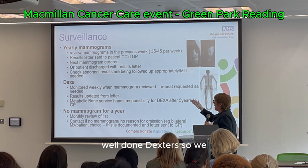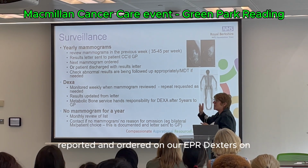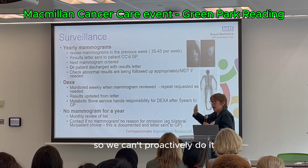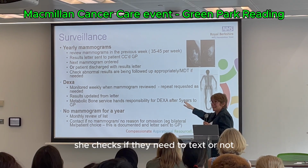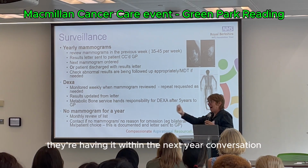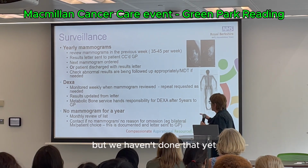DEXAs. Whilst the mammograms are fairly easy, because they're reported and ordered on our EPR, DEXAs aren't. They're still done on a piece of paper, so we can't proactively do anything with it. The cancer support worker, when she looks at the mammogram, checks if they need a DEXA or not. And we fill in a form if they're having it within the next year. We've got a folder of it. I'd like them to be electronic, they keep saying they're going to go electronic, but we haven't done that yet.